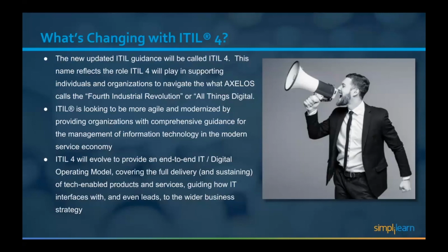And ITIL 4 will not be any different, because if it were, it would go against the principles of ITIL itself. So ITIL is trying to be more agile, trying to be more lean, and AXELOS is trying to make sure that this happens. So yes, the answer is yes. You can use ITIL; there is an interface between ITIL 4 and COBIT.